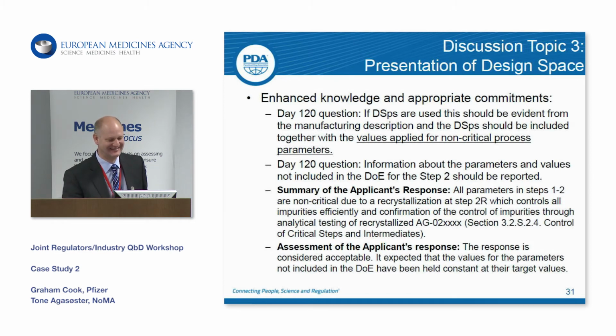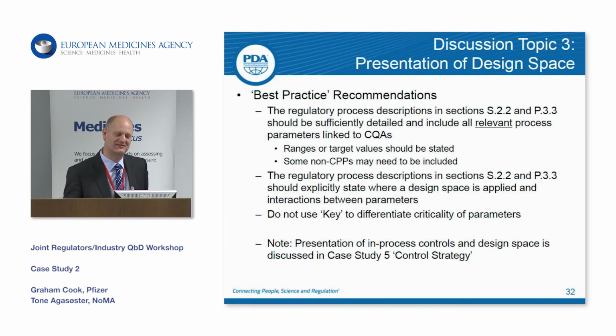It's the conclusion. This leads really, I think, to some thoughts about potential best practice recommendations. It's clear that the regulatory process descriptions in S22 and P33 do need to be sufficiently detailed in order to give the assessor a good picture of the manufacturing process. It's clear they should include all the relevant process parameters that are linked to CQAs, and that you'll need to submit ranges or target values. It's also clear that there's a desire for the assessors to get that understanding that what industry would regard as non-critical process parameters also need to be included. But this does set up the tension that I've just talked about.